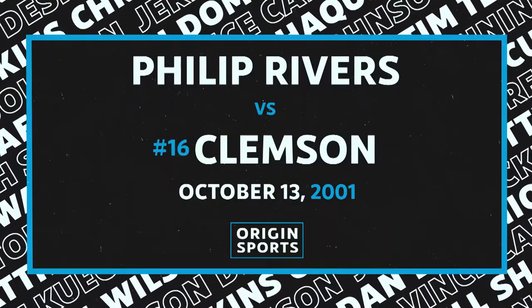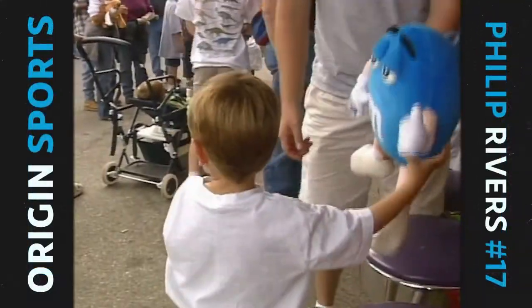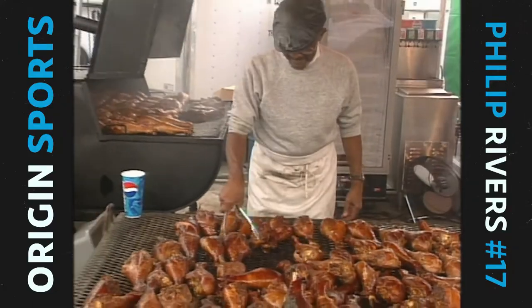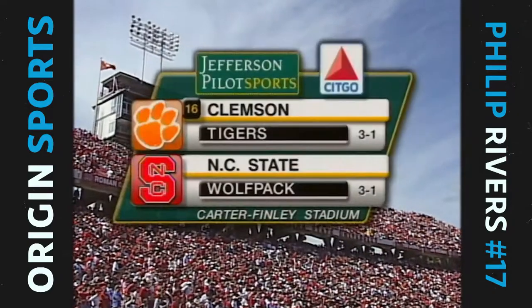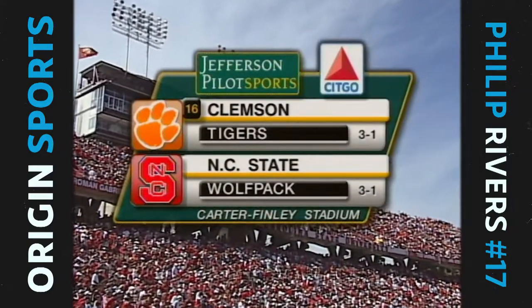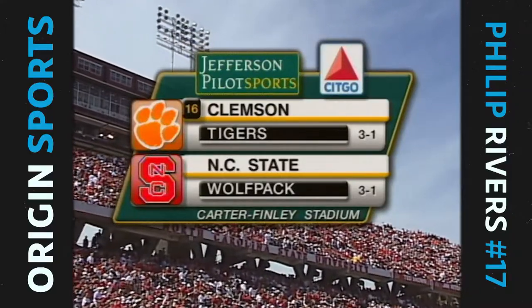It's autumn in North Carolina. How can you tell? It's the state fair. The state fairgrounds in Raleigh, just across the road on Trinity Road from Carter-Finley Stadium. They're cooking up the food. They've got you going on the rides, and we've got quite a ride for you this afternoon as Citgo presents ACC football, the battle between the Clemson Tigers and the Wolfpack of NC State.